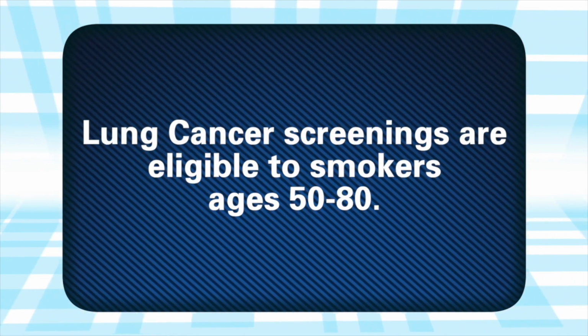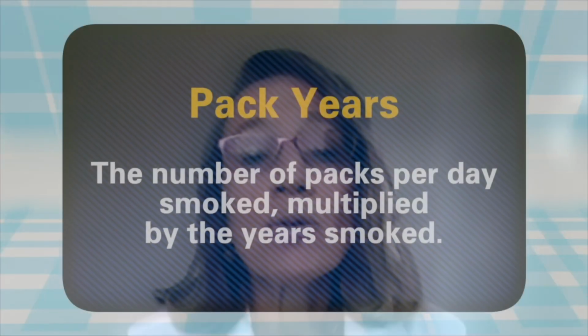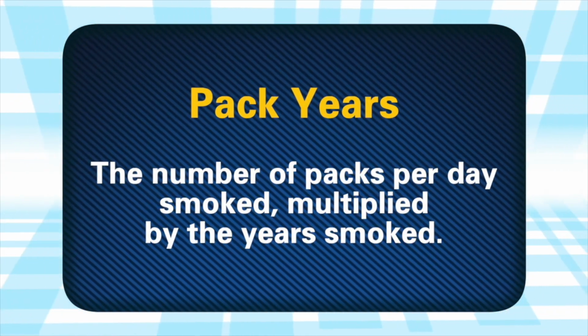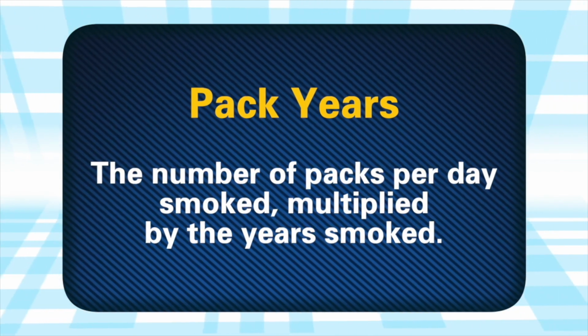And also the previous guidelines, the number of years smoking had to be what's called in pack years, 30 pack years. So you take the number of packs per day that you smoke, you multiply that by the number of years that you smoked, and that gives you the pack years. So the newer guidelines take your smoking history down a little bit. You don't have to have a 30 pack year smoking history, but only a 20 pack year smoking history. And those new guidelines just came out on March 9th of this year. So if you meet those requirements, you'll have to talk to your physician because you will need a prescription for this test.